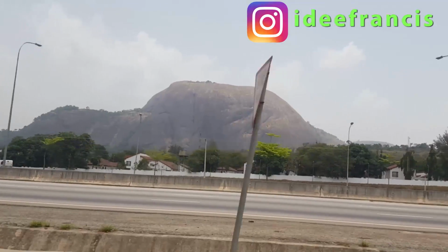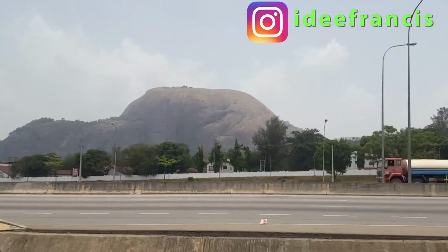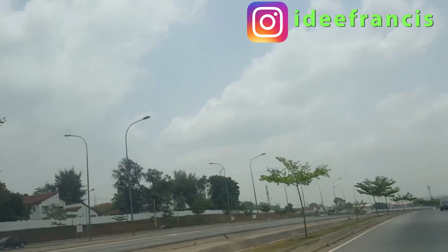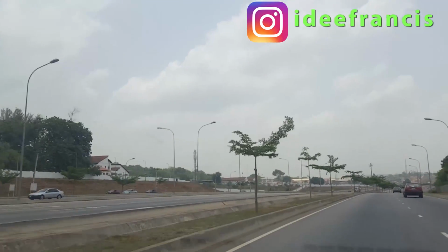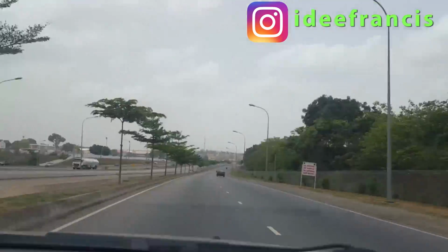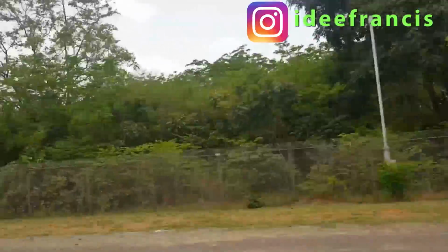That's the rock. There's still one barracks in front. Oh, there's another barracks in front. I would have taken you guys to that rock, but I'm so scared of the military. Anything military, I don't even go close. Maybe I need to get express permission to take you guys to the rock. But for now, I'm off that road. So you can see, nobody should be seeing this. There's sort of forest.